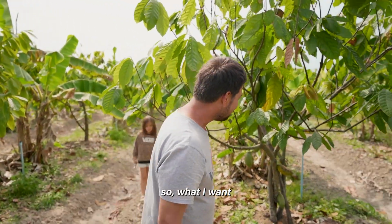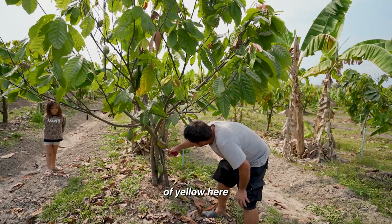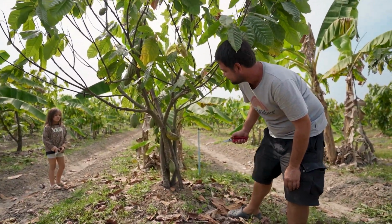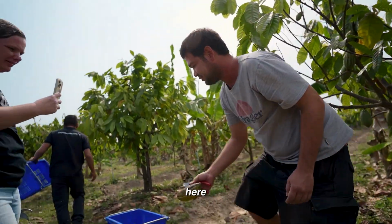So what I want you to do is find fruits that have a little bit of yellow here. So around 60 to 70% ripeness. Then you can cut them out and then just put them in here.